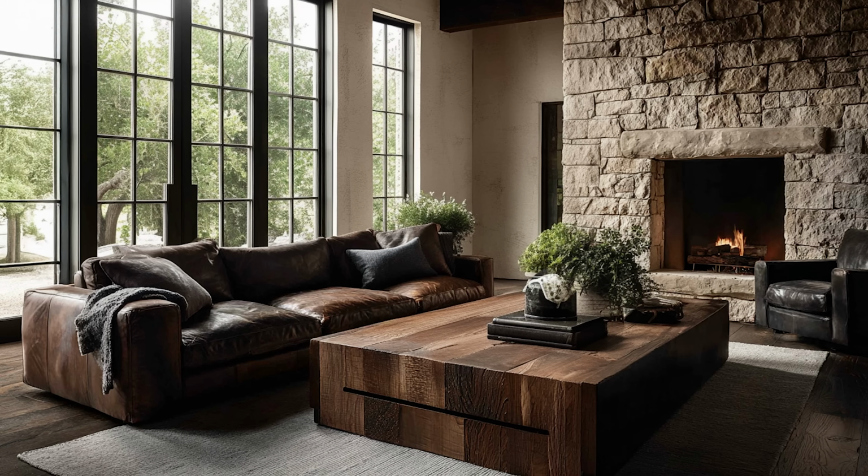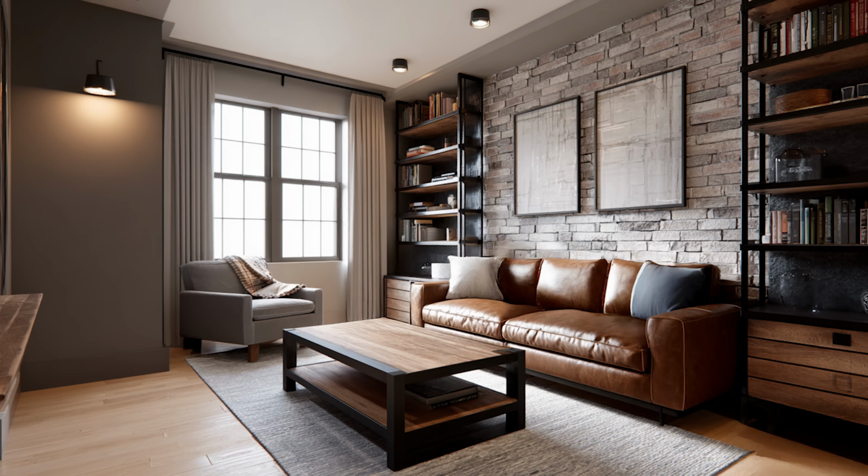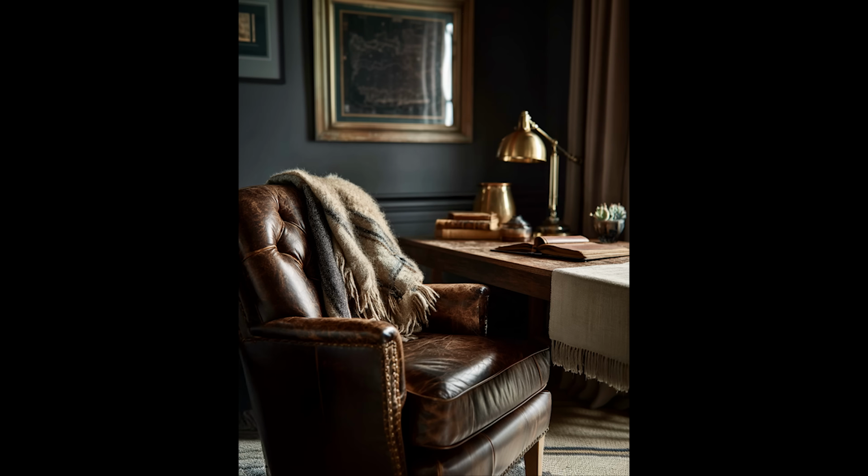Second, material honesty. Wood, stone, leather, metal. Materials that age and show wear. Thirdly, a controlled palette. Neutrals, earth tones, deep colors, and cooperative contrast. Fourth, restraint over ornament. Structure and proportion over decoration. Lastly, presence over superficial styling. Objects that feel anchored as opposed to playful or temporary.